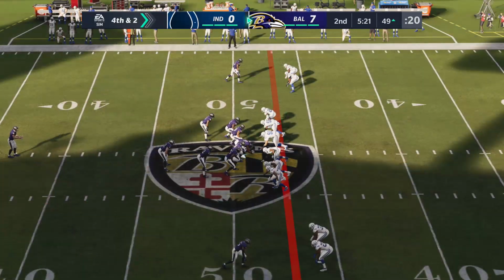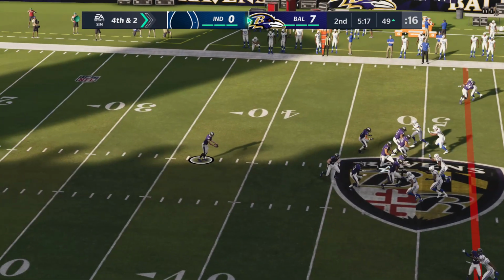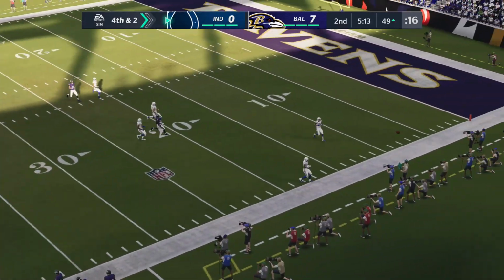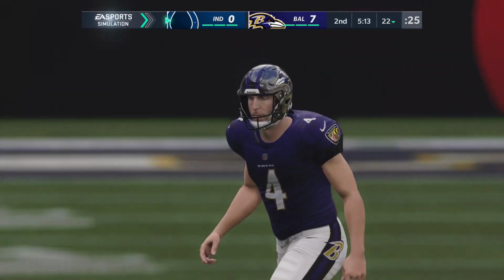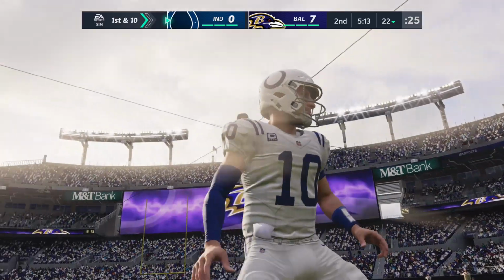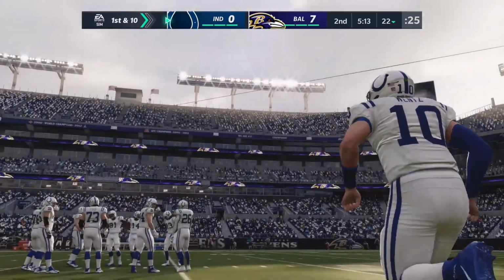So on 4th down, here's Sam Cook to punt it away. And this one will not be returnable as it sails out of bounds. And now Indianapolis set to take the field.